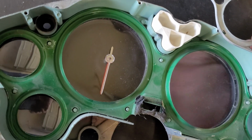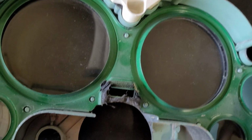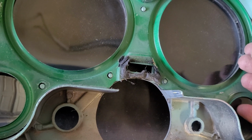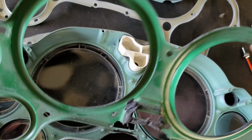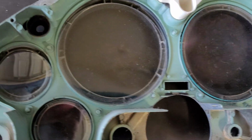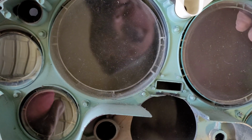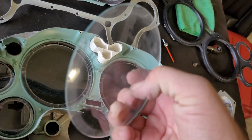Well, and my needle came off there. And the amazing thing about this, it actually has two different pieces here. That comes in there. And then right underneath there are lenses. Now, this is what I always thought was unique about the Corvettes, and I haven't seen this on too many other 60s cars. These lenses are glass.